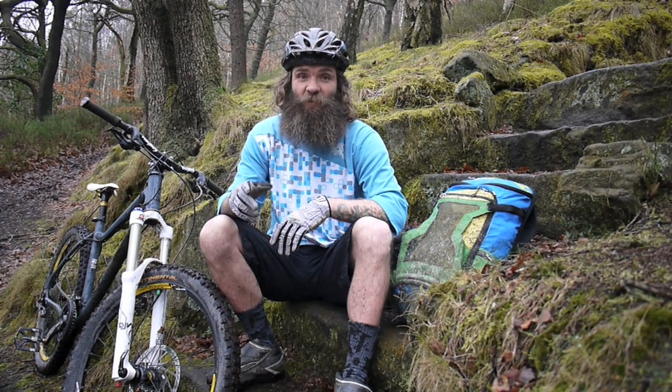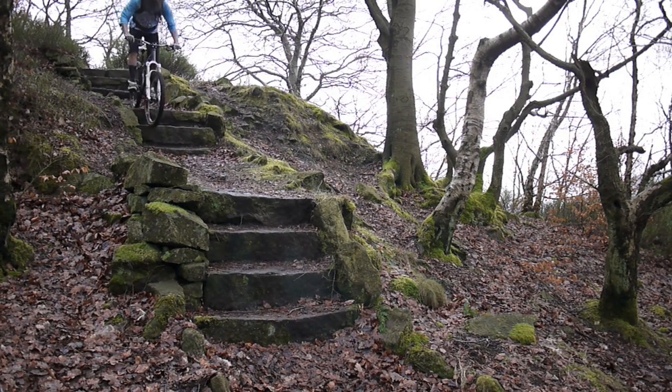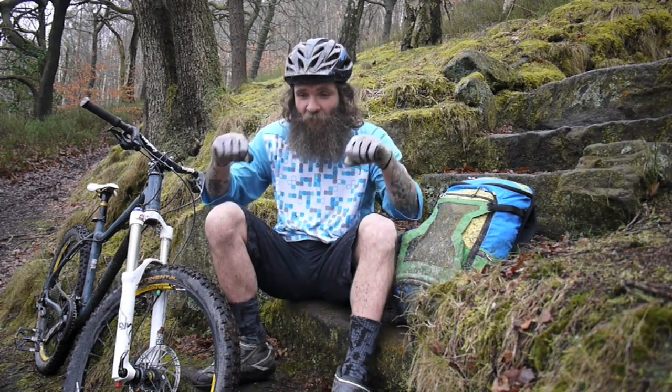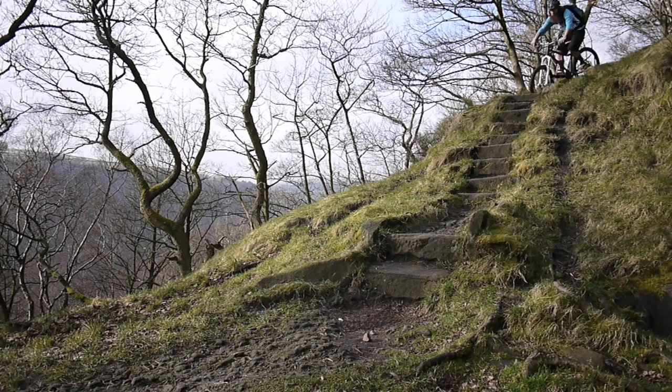Another thing that I do quite a bit of, especially when I'm working in Hebden Bridge, is riding steps. Riding down steps is really good. Really active body position, how to put the front wheel where you want it, what to do with your legs, how not to get kicked over the bars.